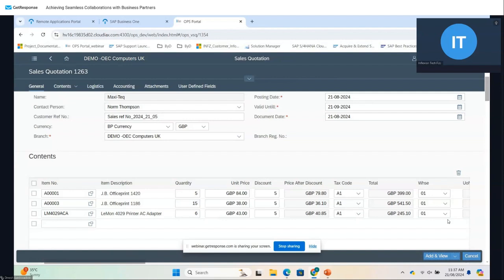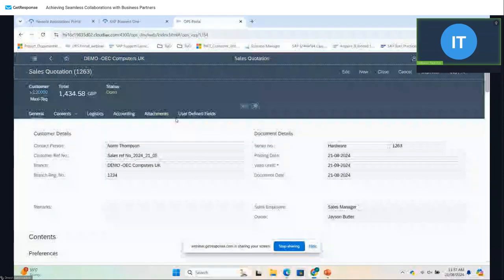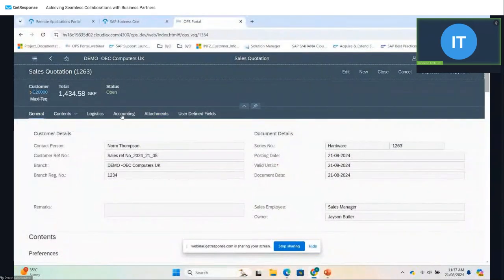So as a customer, I have placed the order. You can see that the document number has been generated, which is the primary key to find this information in the core application at OEC Computer.